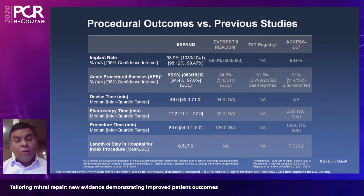However, if you look at the US patients, the numbers were smaller. I think there's a difference of practice between Europe and US.